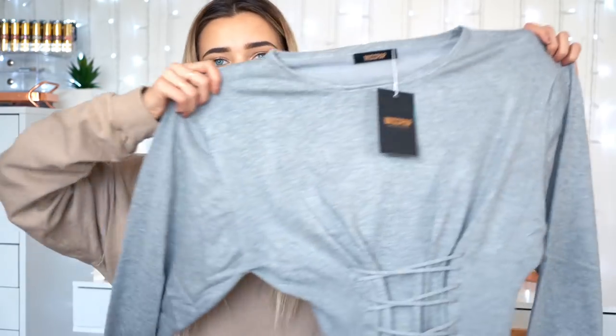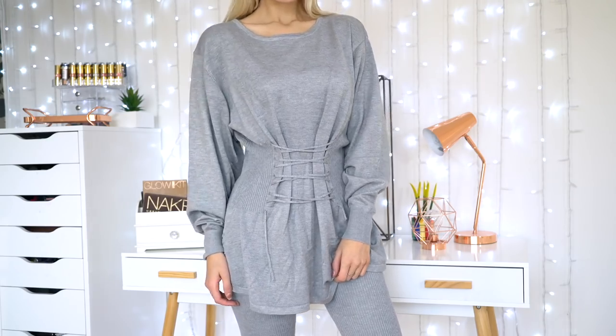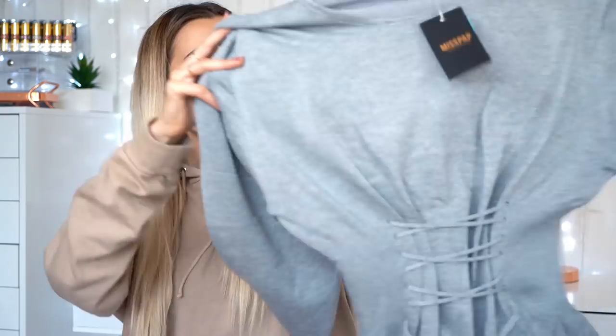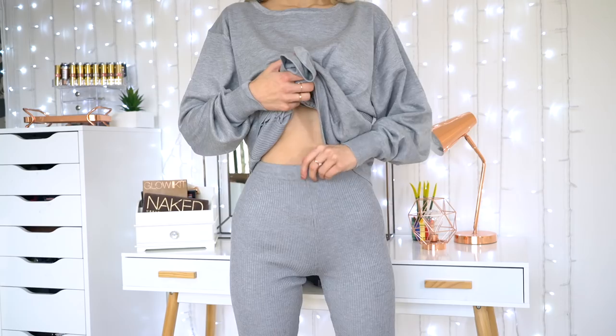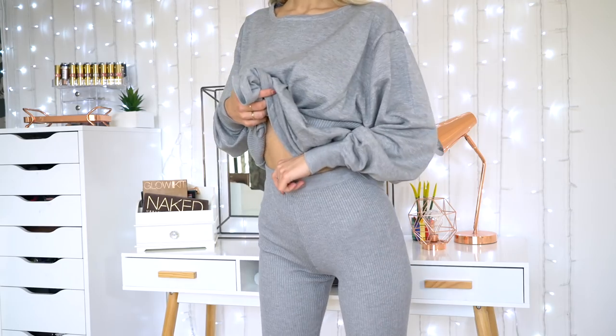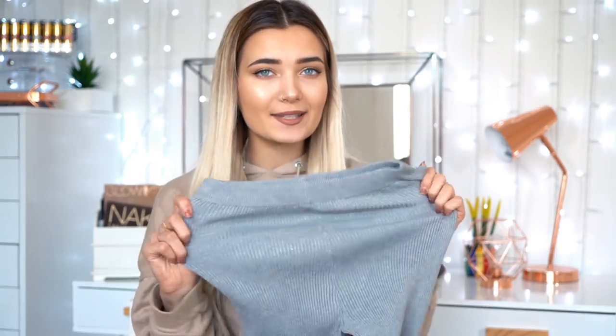I think this next thing is a two-piece. This is a tracksuit kind of two-piece set. So again, a very slouchy, cozy jumper, which I've been all about lately, in a gray color, which is really nice and on trend. And then the bottoms are just these leggings, which is very simple. They're ribbed as well, which is nice. I hope they're gonna be a good fit because they seem quite snug and stretchy, so that's really nice.